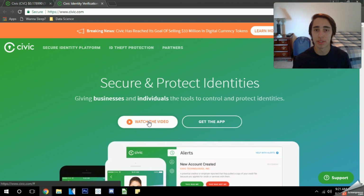So, what is CIVIC trying to do? Well, just like most coins and technologies that are using blockchain technology, they're going out and trying to fix this with blockchain technology. So how are they doing it? Well, it's a decentralized network where you, as the individual, will have your ID, and people who use CIVIC's technology will be able to ask you simple questions.